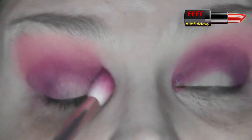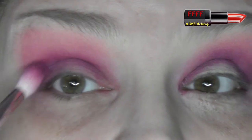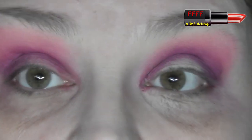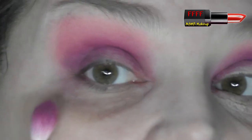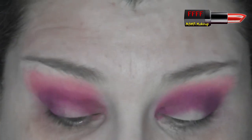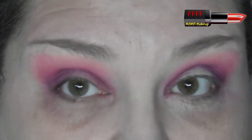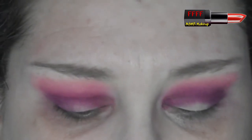It's just, looking at the two, you would think I had used different palettes on both eyes, because this has blended so much nicer than this one. And yet you've seen I have used exactly the same manoeuvres, exactly the same palette, just different brushes. That is interesting.